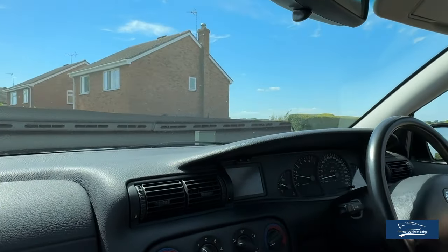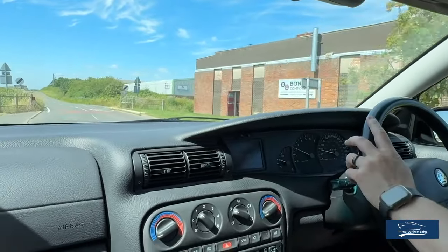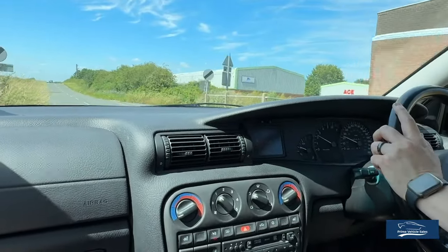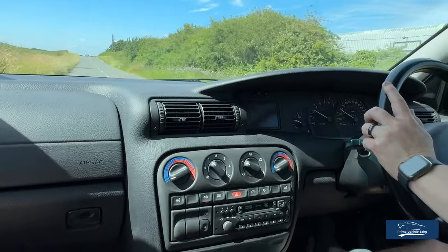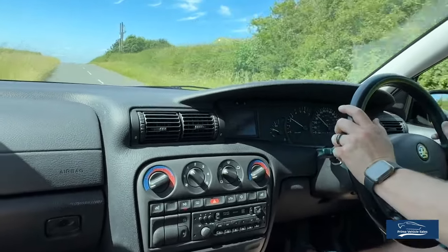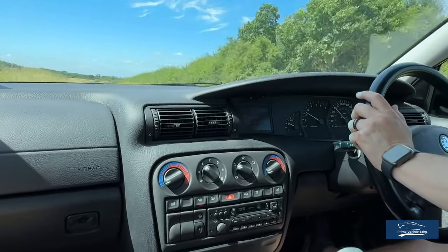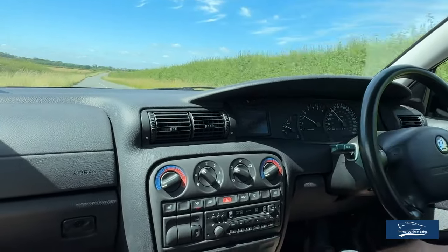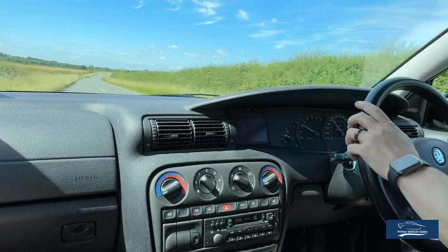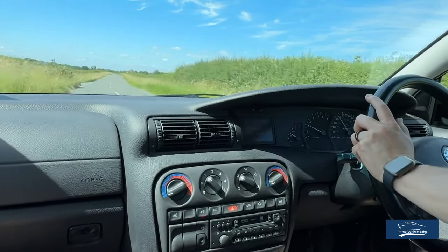Welcome to our road test of our 1997 R registration Vauxhall Omega 2.5 V6 CD saloon auto. We've got a genuine 53,200 miles on the clock. Just giving you a little road test. Let me close the sunroof just to see how it all drives.